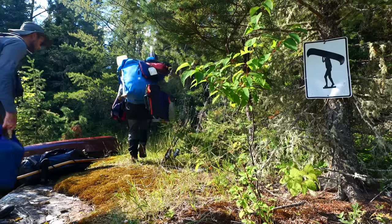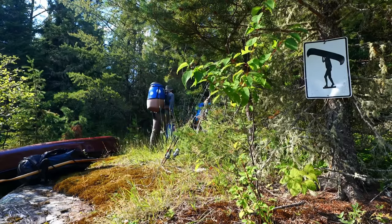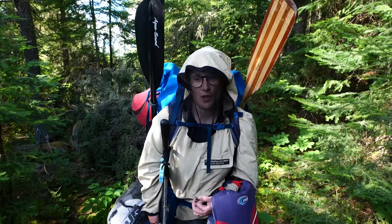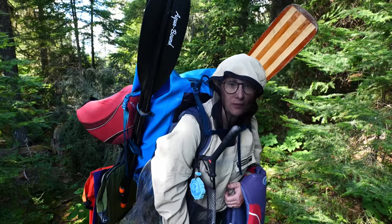Our last one is a waterfall, though, so we're not going to run or wade that. Luckily, our site's at the bottom of it, so we're just going to pull out here and do our last and first port of the day and make camp. This tree's fallen right on the portage, so we'll have a little bit of clearing to do when we come back with the second load.